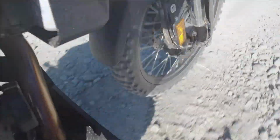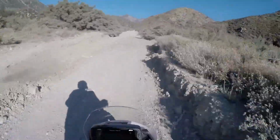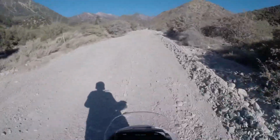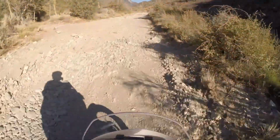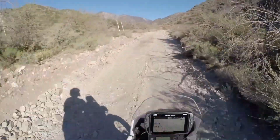3rd gear, mid-throttle. It takes just a second after I twist the throttle in order for it to kick in and then be ready to rip. Bike feels amazing out here in the dirt. We can launch off little ledges like that. It's pretty much soaking everything up. For stock suspension, I mean, it's not amazing, but it's not bad at all.